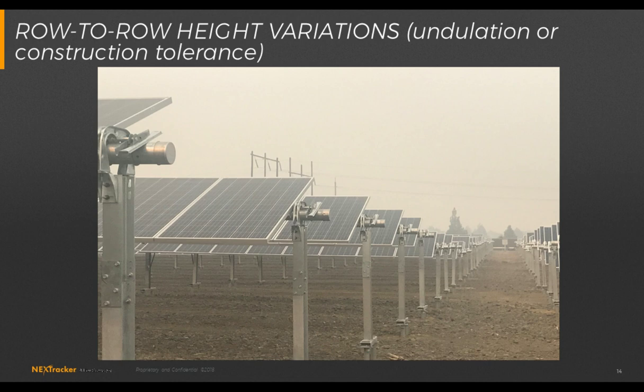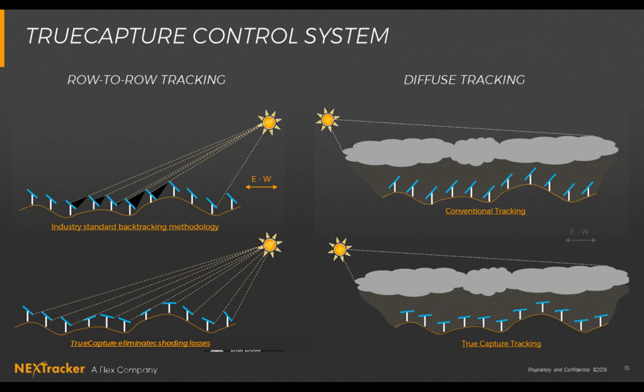And this is another example where the terrain is relatively flat, but the soil conditions caused some construction variations where you see the elevation of the rows vary quite a bit. And this also causes row shading. And the row-to-row tracking aspect of TRUECAPTURE addresses exactly that issue.